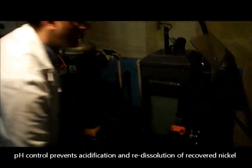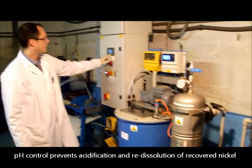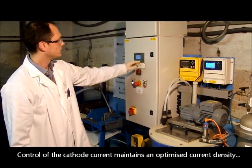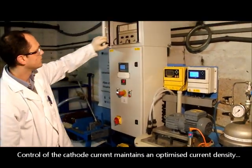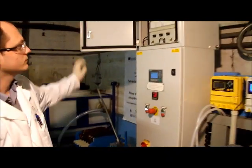pH control of the solution prevents unwanted acidification and redissolution of recovered nickel, while control of the cathode current maintains an optimized current density on the electrodes to reduce salting or precipitation.